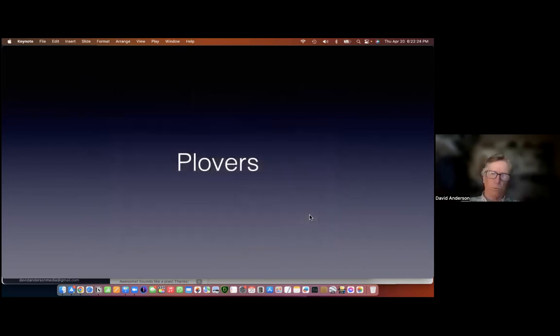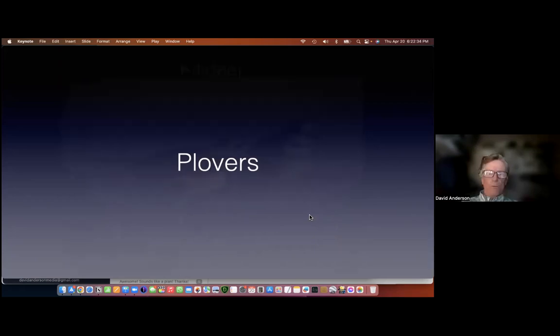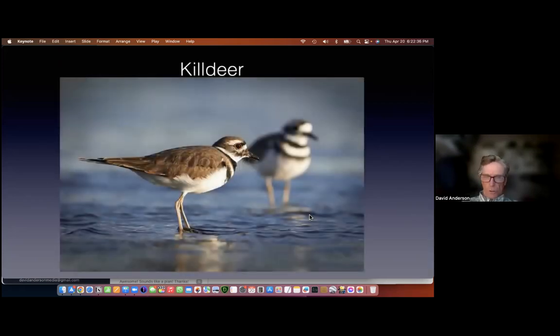So let's get right into it, and we'll start with a group of birds. This is kind of a subgroup called the plovers. And the plovers contain one of our most common shorebirds that we see here. And I bet everyone has seen, and if they haven't seen, they probably unknowingly heard this guy. This is called a killdeer.